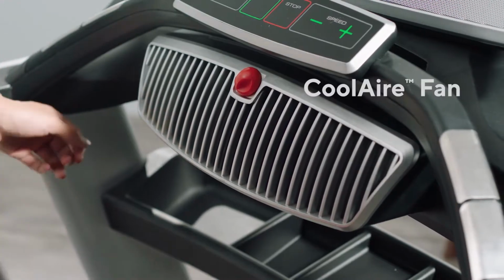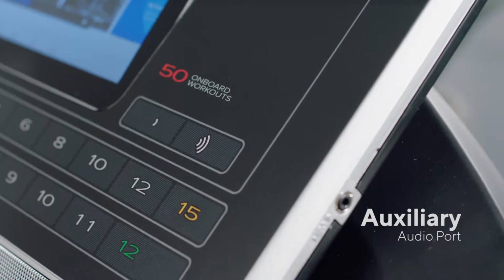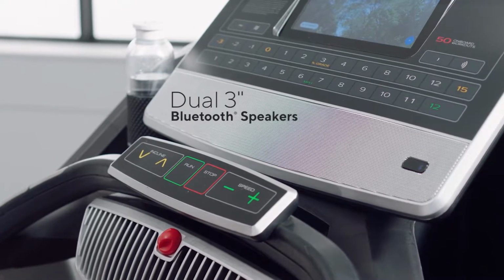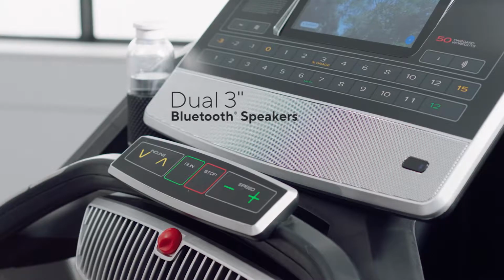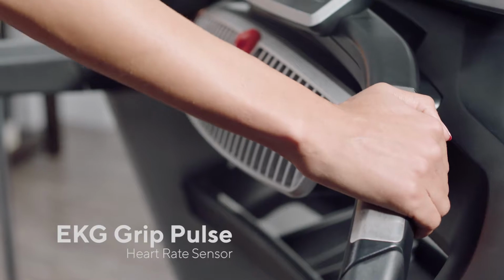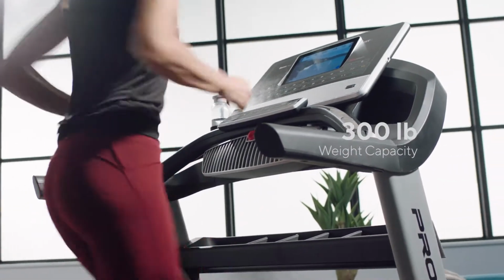And stay cool and fresh with the cool air workout fan. Plug your devices into the audio port or connect them via Bluetooth, and listen to the crystal clear audio delivered through a powerful pair of 3-inch Bluetooth speakers. And get quick and accurate heart rate measurement with the conveniently placed EKG grips. This sturdy frame is designed to accommodate up to 300 pounds.